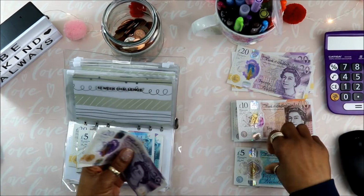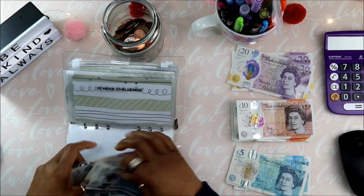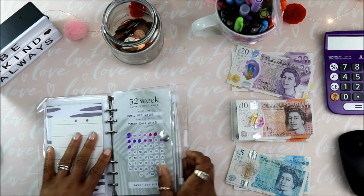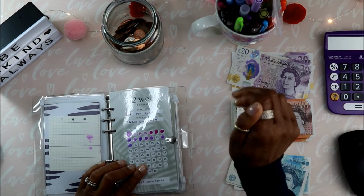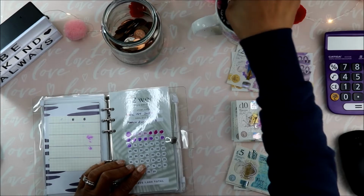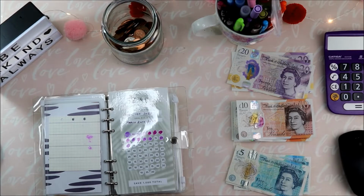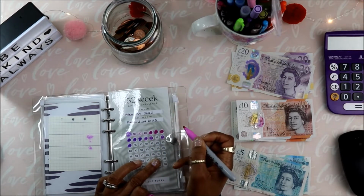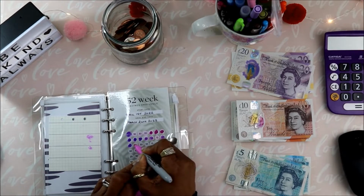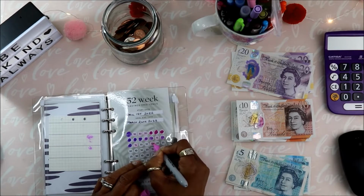20, 40, 5. And let's just mark that out. We will have a pink. £45. So I've got 15, 15 is 30, and 15 is 45.